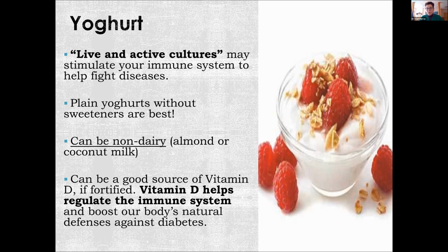So again, yogurt. Now, if you do not tolerate dairy, for example, I myself have IBS and I do not ingest dairy products. I haven't for as much as 10 years. However, you could substitute, for example, an almond yogurt or a coconut yogurt or yogurt made with some other element that can be cultured and give you live and active cultures to stimulate your immune system and give you a strong microbiome. And almond or coconut milk would be other options. I guess soy milk could be used too, as long as you're not sensitive to that.